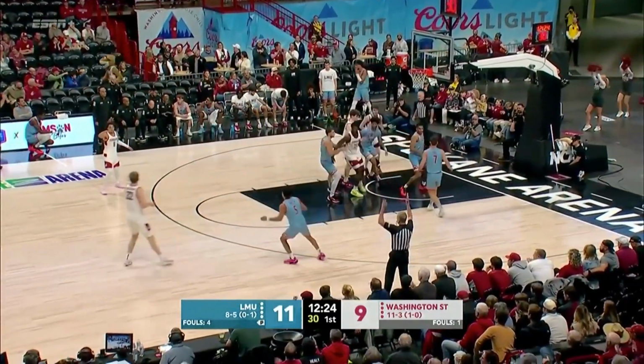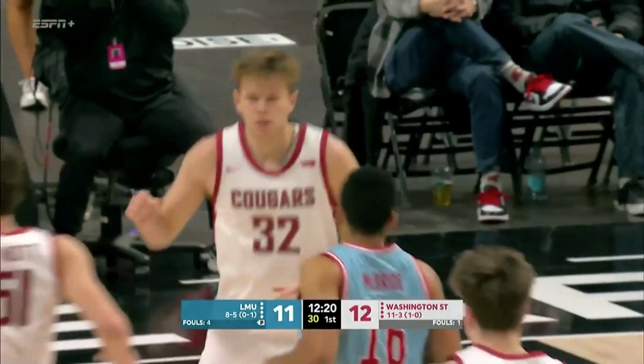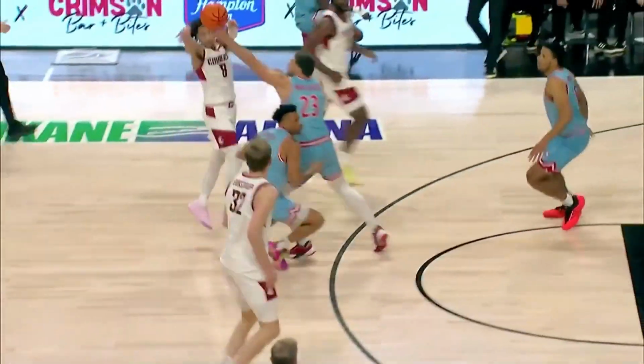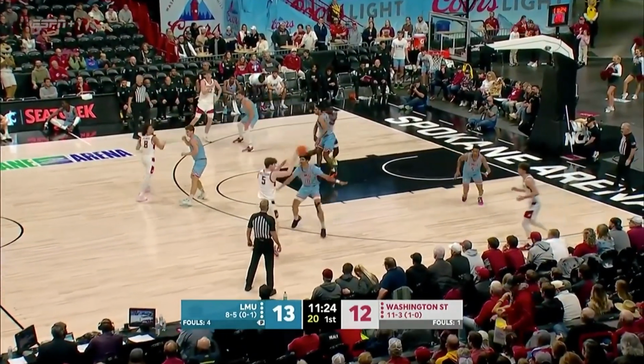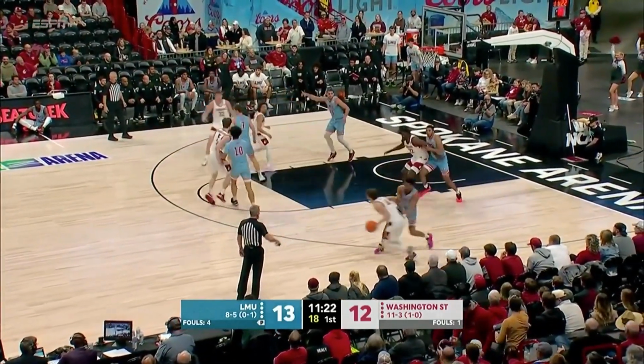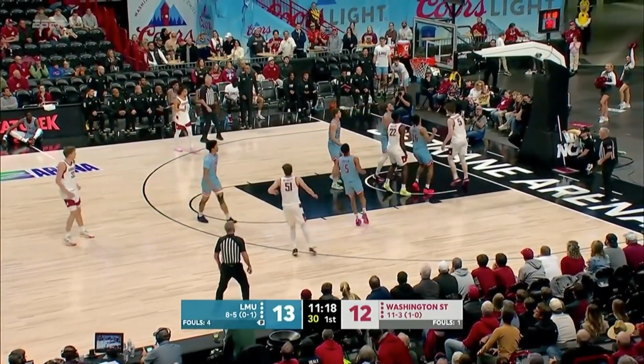Eric Strip lines up the 3 and hits it from the wing. And Washington State back in front. Eric Strip, a coach from Beaverton, Oregon. One of those transfers from Eastern Washington. Got to score those, particularly on the road. But LMU has definitely turned up their defensive pressure.